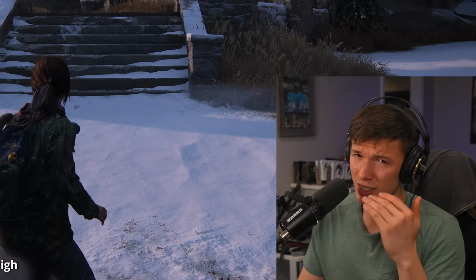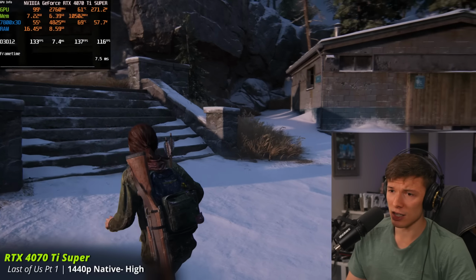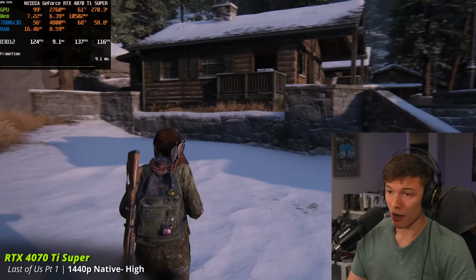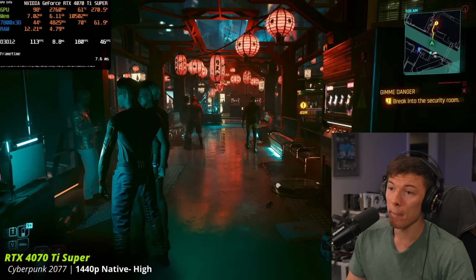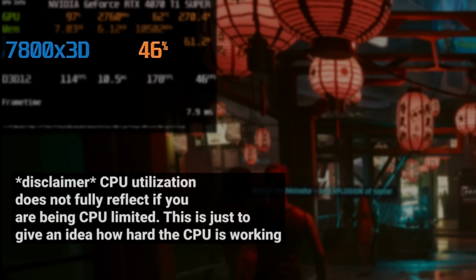Here's a game that released pretty recently on PC. I mean, it's been like a year now, and you can see it runs pretty well. We're gonna move on to another game. See if you can spot a little similarity between these two games. Okay, now we're in Cyberpunk, and this doesn't really look like Last of Us, but what they have in common is that little number in the upper left corner of the screen.